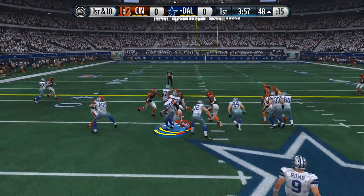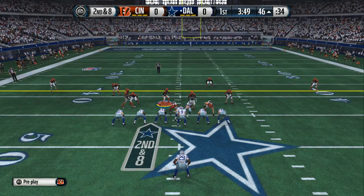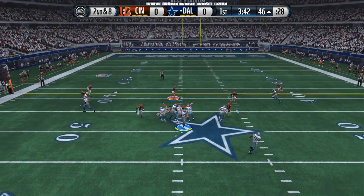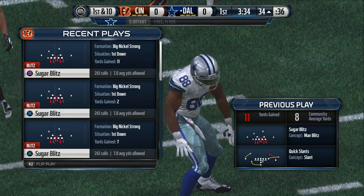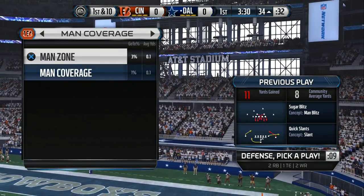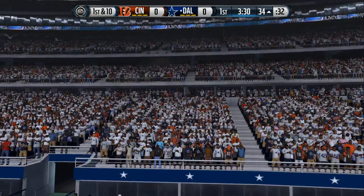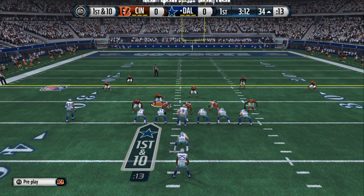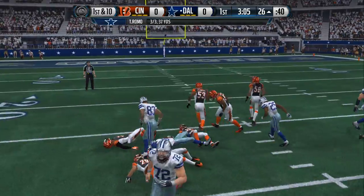Nickel formation here for the defense. The Cowboys again will run the football. After the 2-yard carry, it sets up second down and 8. Three-step drop. Dez Bryant with the catch. First down here after the completion. Romo's dropping back to throw once again. Here's Bryant. Ball's there that time for the tackle.